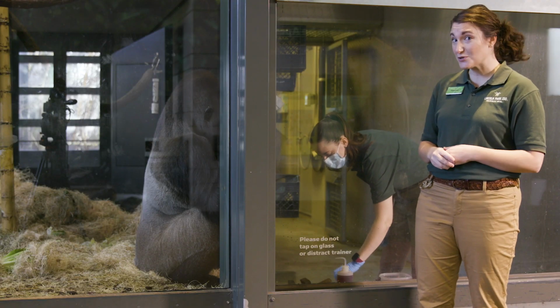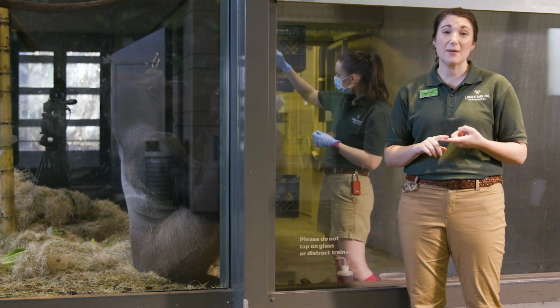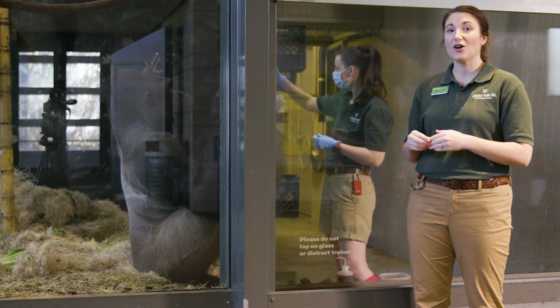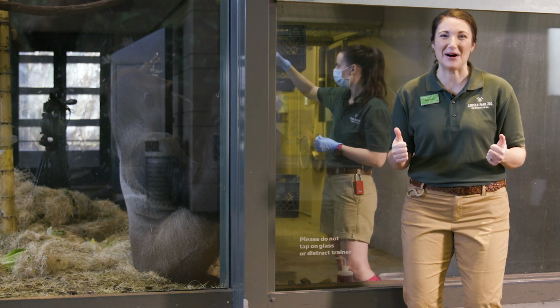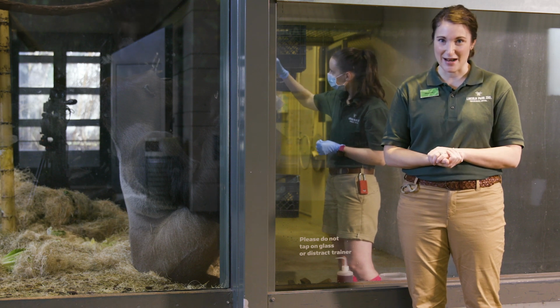Once Kwan does the correct response, our keeper will give him a verbal cue. This could be a whistle, it could be a clicker, but for the keepers, they are using verbal cues like, "Good job, Kwan." And right after that verbal cue comes the reward, the last step of training.